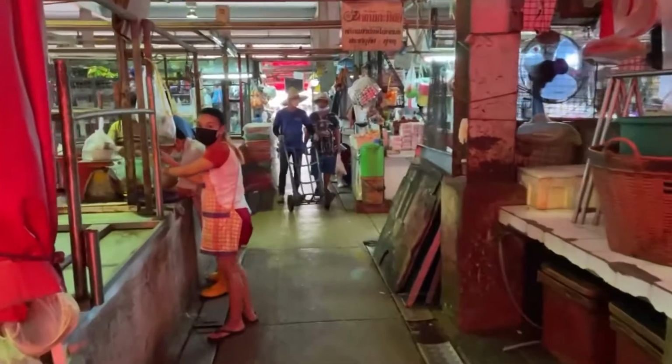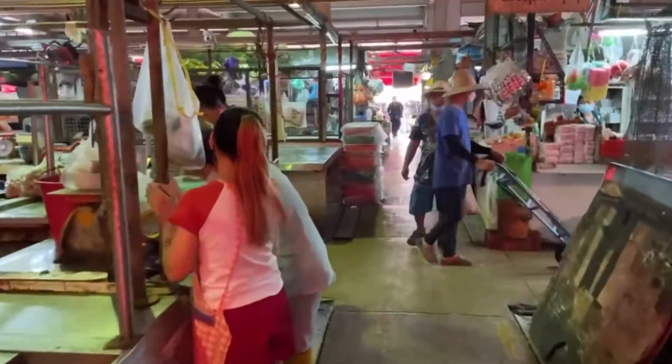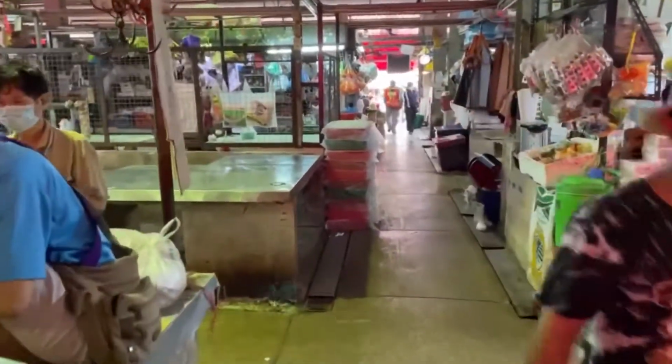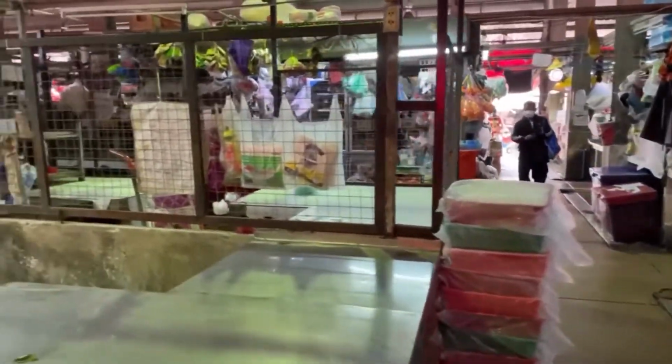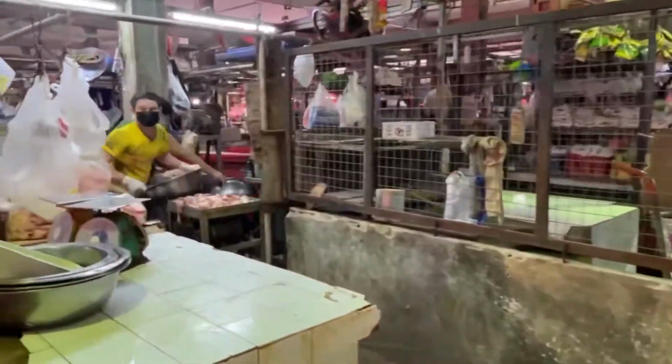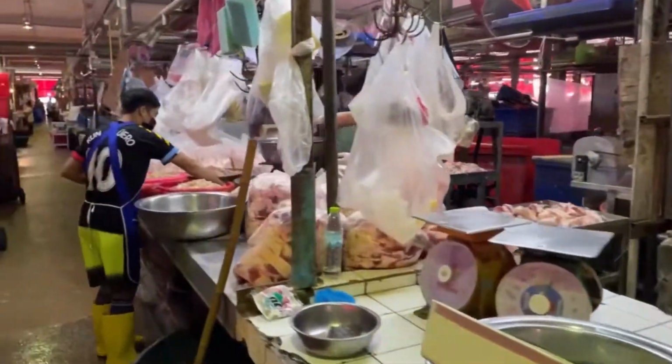Yeah, today's a nice cool day, so it's a great time to be out here. It rained a little bit last night, so it's a cooler day, so it's not sweltering hot. But I think on a really hot, sunny day, this would be really terrible to be up underneath here.